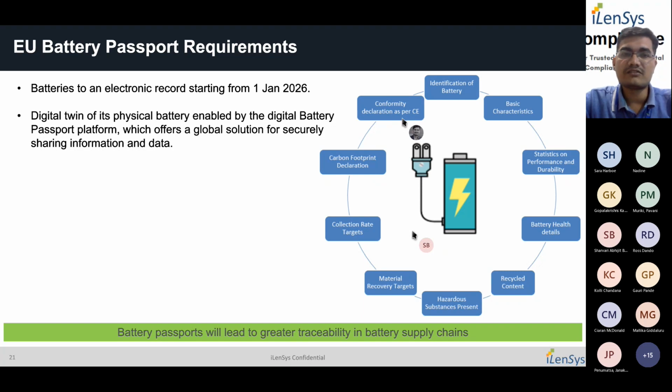So the digital product passport will solve this challenge, where it will define the requirement of the documentation, and it can be used for all the tier two, tier one suppliers and everyone in the supply chain.